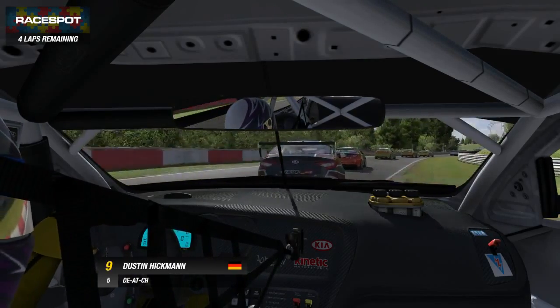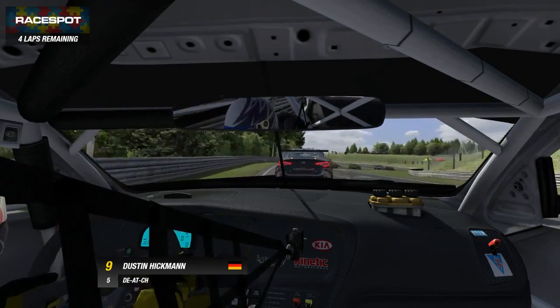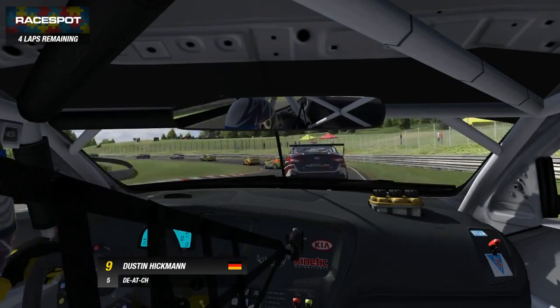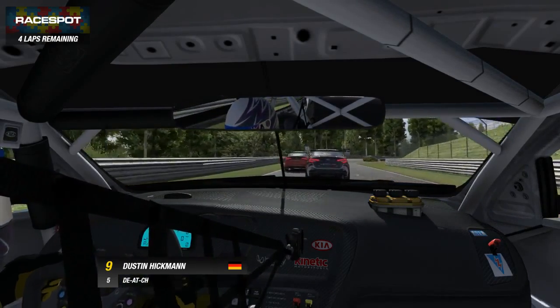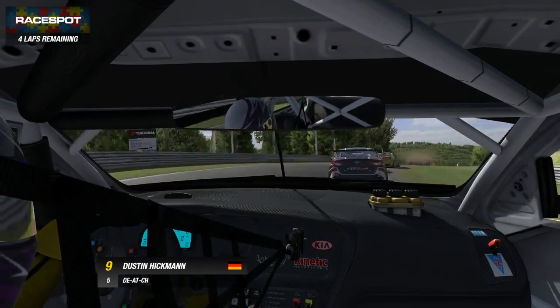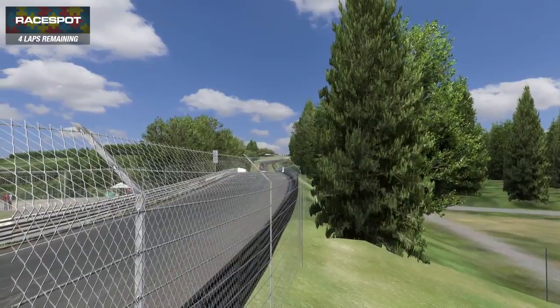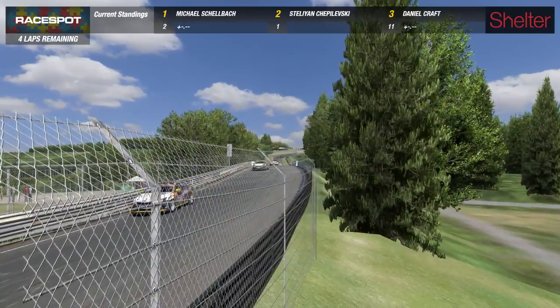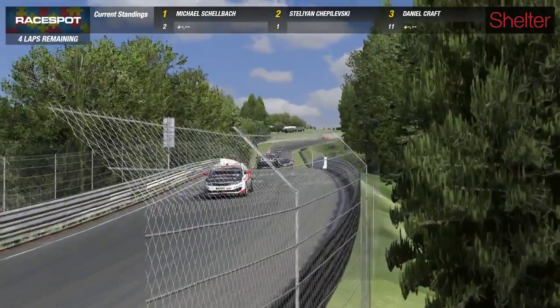Now, it is worth noting, Johnny, for the majority of this track, it is very hard to pass. It's a case of follow the leader, but make sure you don't lose too much time. Got a car going sideways down, what's this? Turn number 7? 8? Yeah, possibly. But as you mentioned, a few cars trying to fight for position and be aggressive early because they know they're not going to make those positions up later. So that's a critical point here.